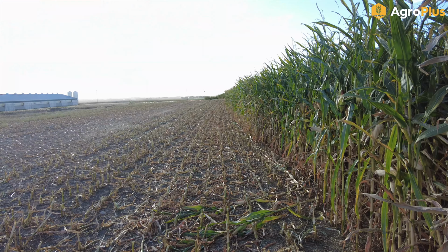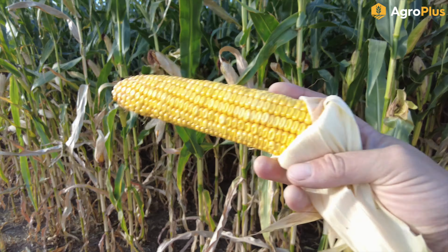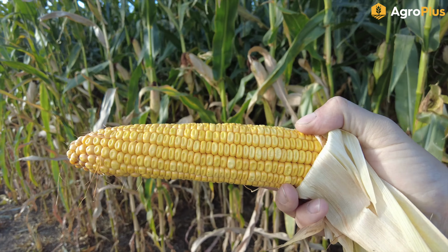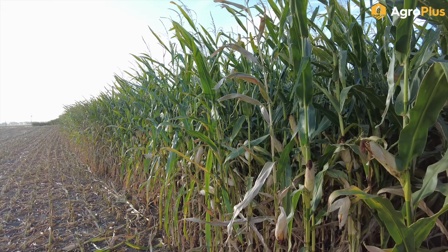Well, over here by Picture Butte, there is lots of corn coming off. This particular field should be at about ideal moisture now. So this is a Pioneer hybrid. You can see we are in dent stage here. Ears are starting to dry down, particularly the west side of the field here is drying down rapidly because of the wind, but overall, it's all looking good.